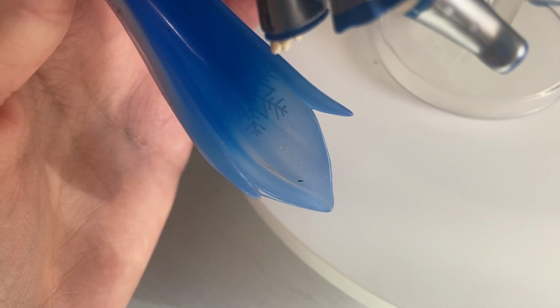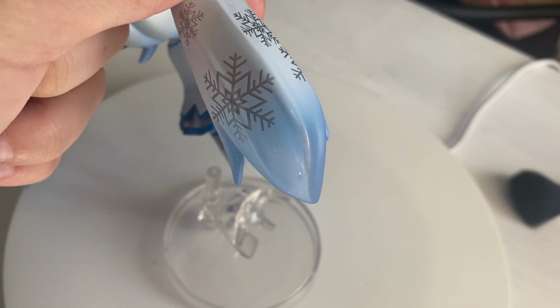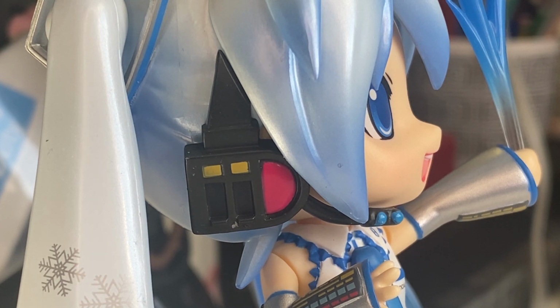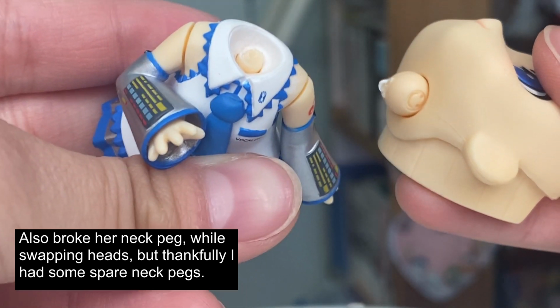Which is interesting. I forgot what it specifically is called. But yeah, for an OG Nendoroid, very, very old, I should say, it actually doesn't look too bad. And I feel like it's interesting just to compare this Nendoroid to the Serene Snow Miku, just to see the quality of these Nendoroids over time.